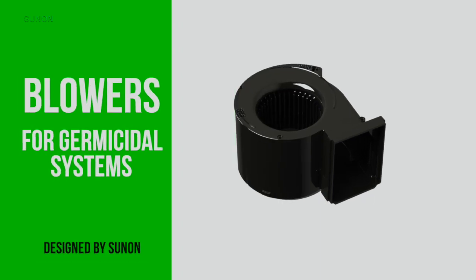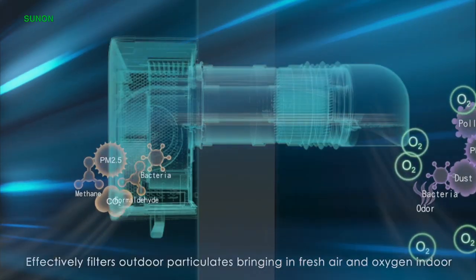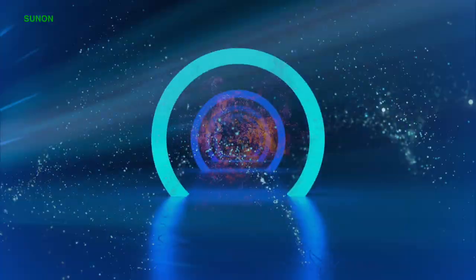Sunon provides state-of-the-art blowers, specifically to be used in UVC germicidal systems. Sunon's blowers are designed for safe enclosed systems, to move and disinfect air, and provide the highest airflow in such a compact size.